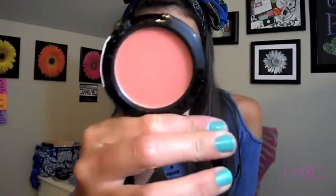Cream Rouge blush, and it's in rose petal, and I love it. I love to stipple it on with my stippling brush, and just one little stipple, rub, and it's perfect.